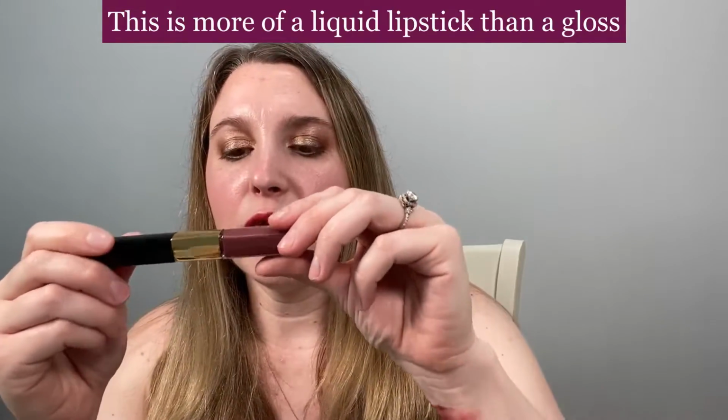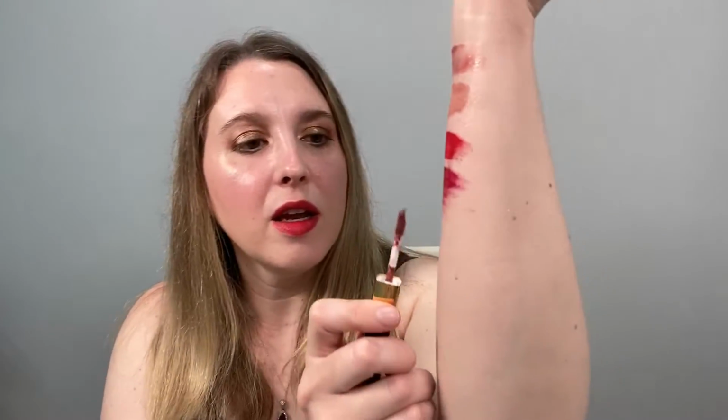I also have one of these. These are those dual products. I forget what they are called. Oh, Le Rouge Duo Ultra Tenue Gloss. Basically you've got the two ends here, so you've got this gloss end and this colored end. And they're supposed to just not really move once you layer them.